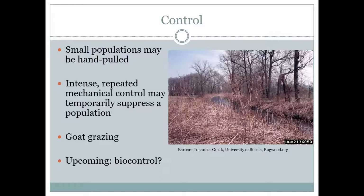That also makes mechanical control pretty tricky because Japanese knotweed is also banned for sale, transport, introduction in New York, just like Japanese barberry. So those stalks, which are potential vectors for introduction, you really want to make sure that they're completely dead before you move them. Don't compost it because it will happily grow in compost. Smaller populations of newly introduced Japanese knotweed can be hand pulled.